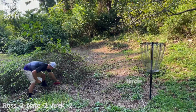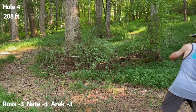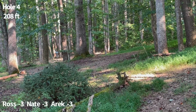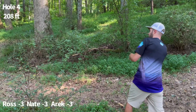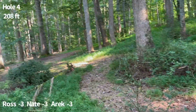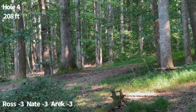There it is. So everyone is three under par through three holes. Ross up first again, throwing a forehand. Hits some foliage there and comes down short left. Nate looks like he's opting for the same line. A little inside of where Ross was, but he puts that close.